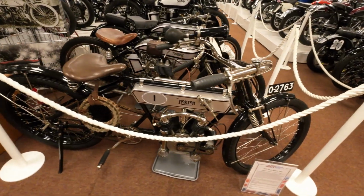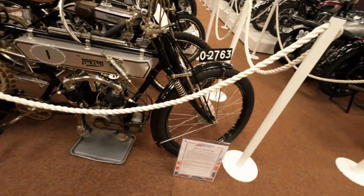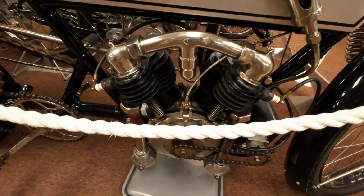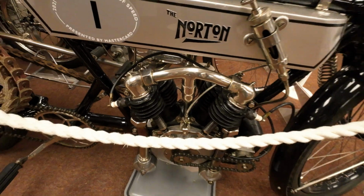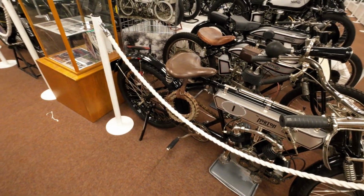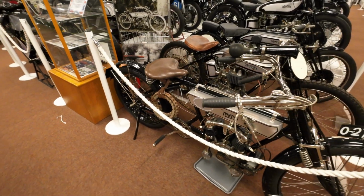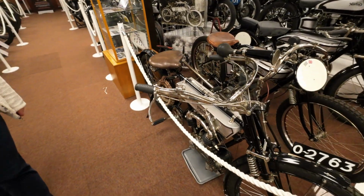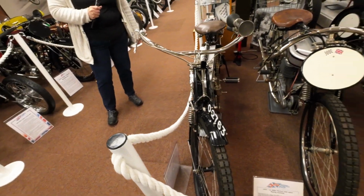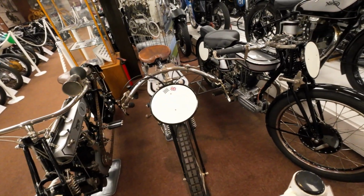Really all early Nortons here. 1907, 6 horsepower Norton twin. What a beaut. Belt drive. It's like they carried a spare belt, the equivalent of us carrying a spare chain. But the belt, the way it's made, looks like a chain, doesn't it? Yeah, leather belt, riveted together.